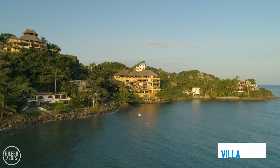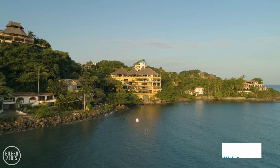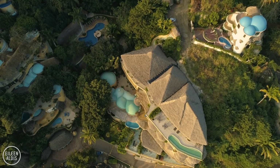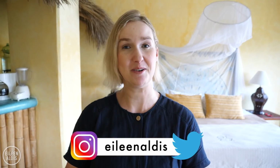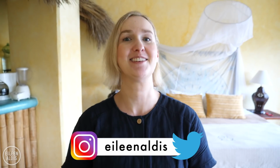The first thing I noticed when we approached Villa Amor is how it hugs the hill that sits at one end of the main beach. The location is amazing, but I had no idea what we'd find when we actually checked into our room. There are a lot of things that I love about this hotel, and I don't even know where to start, but I think our reaction when we first walked into this room and saw the outstanding, makes me speechless, can't believe it view kind of sums it up.